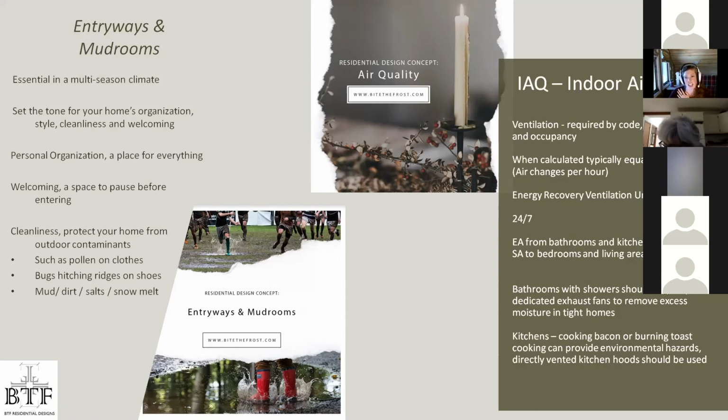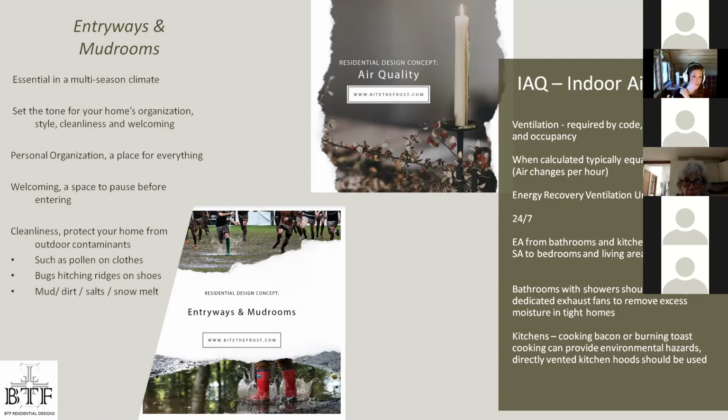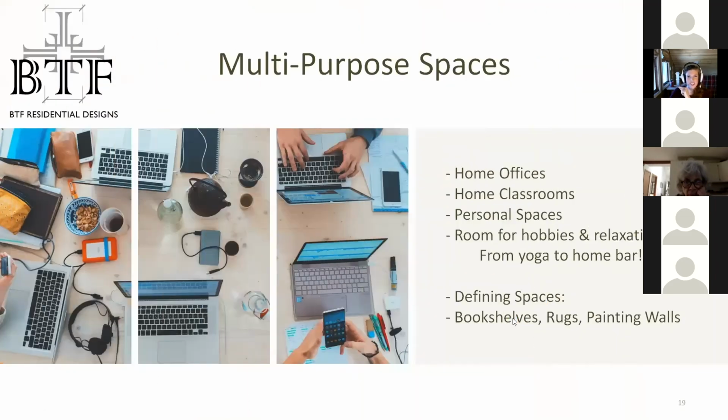Indoor air quality, again: exhaust air from kitchens, supply air to bedrooms and living spaces, bathrooms with showers that have separate dedicated exhaust fans to get rid of moisture so you don't have any mildew or bacteria. And then kitchens, so cooking, baking, or burning toast, I think we've all done it once or twice, but they can be pretty great environmental hazards. And so having a kitchen hood really should become more common. There are certain codes where, when you get too many CFM running through that hood, you do need to require makeup air. So there is a sweet spot for designing the right size hood. But yeah, the little recirculating ones aren't quite enough.